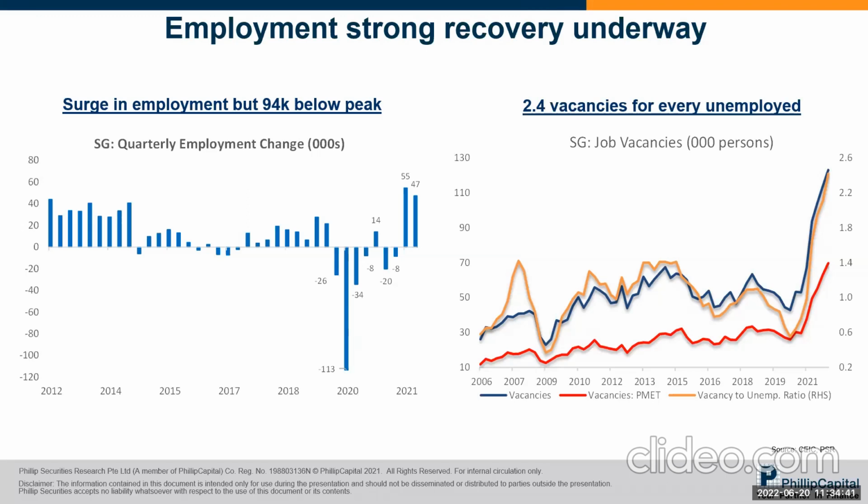The table on the right, it's a bit hard to see, but the yellow-orange line basically refers to vacancies, that means the number of vacancies for every one person that's not working. The last time it was so high was, I think, 1997 or something of that sort. More important is also the orange line, which is PMET. So the vacancies for professionals, managers, executives, and technical staff is also at exceptionally record numbers, as far as they have data. And this is, of course, important for companies like HRnetGroup, which does a lot of permanent and also flexible hiring. So this is a positive chart for them. Next slide.